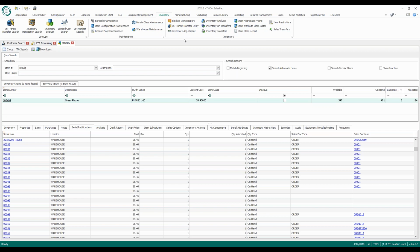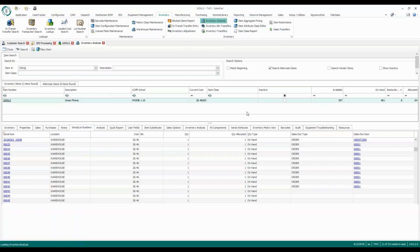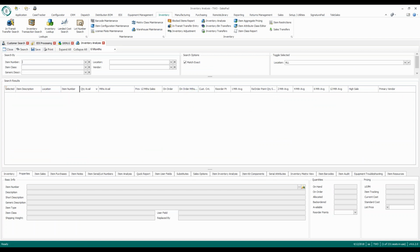One of these that I always like to touch on is the inventory analysis module. If I click on that, it'll be blank until I either put in an item number or a class, or I'm just going to do a blank search again.